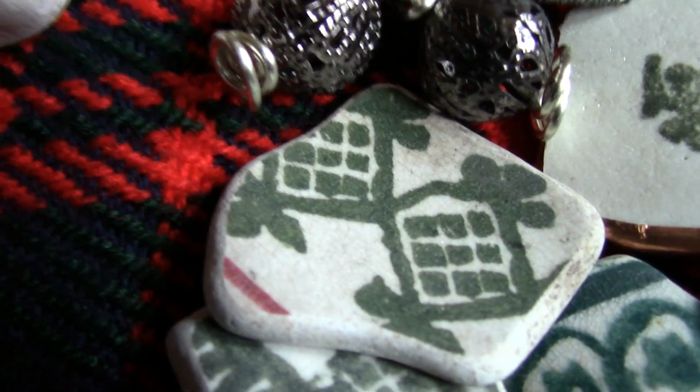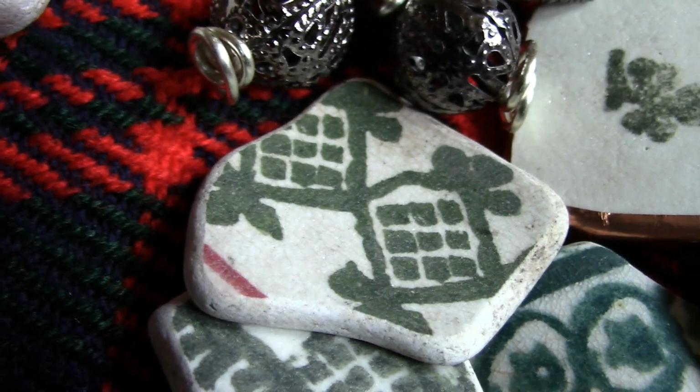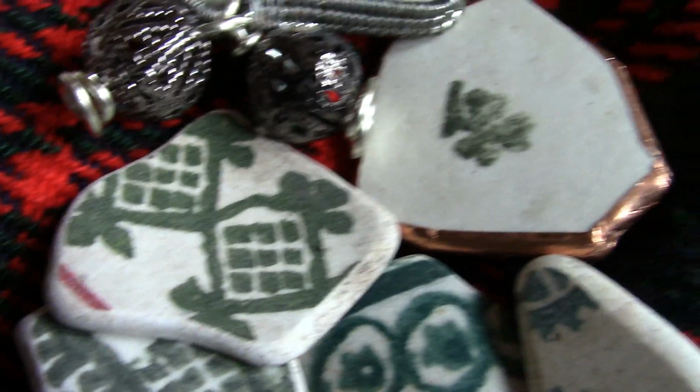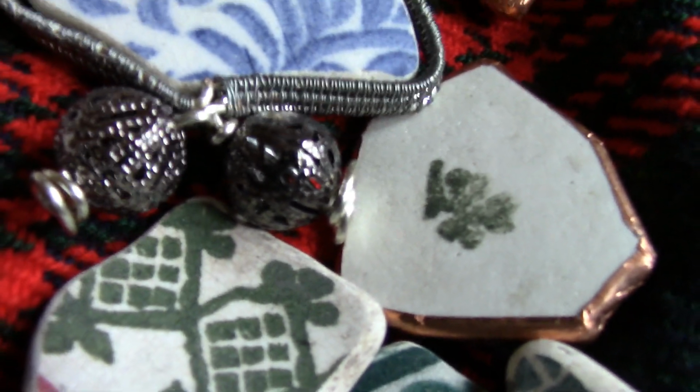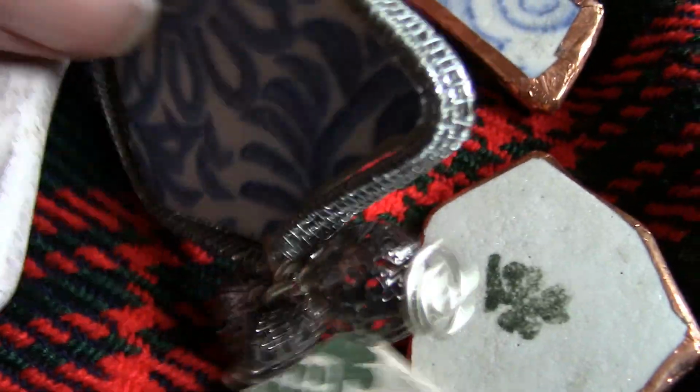Is the one with the pineapple. I'm just going to call them pineapple shapes. They're diamonds with squares in and things like that. And these single motif pieces I do like as well. The little shamrocks. And as for rarity, this is probably one of the rare ones.